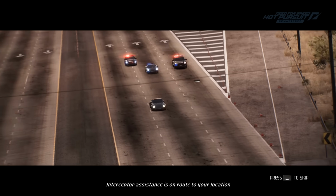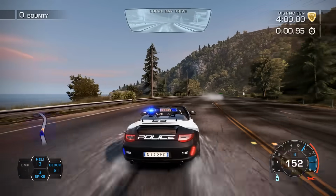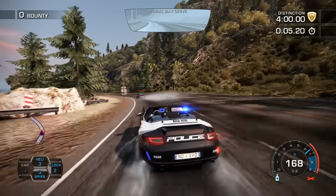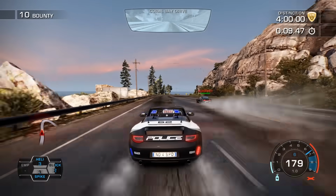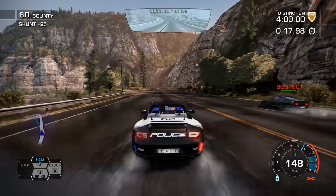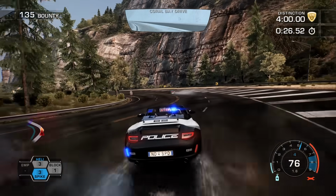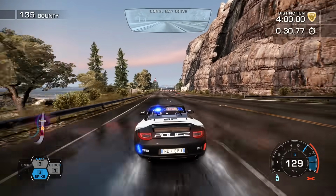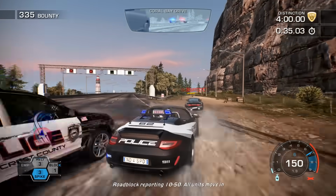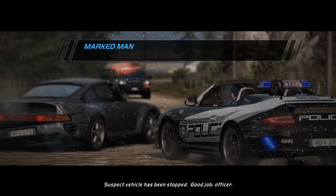Measuring speeds in excess of 150 miles per hour. Nothing is slowing this guy down. Interceptor assistance is en route to your location. Interception unit is on scene. I'm standing down. Roadblock is deployed directly ahead of you. Look out, Speedster! Roadblock reporting 10. All units move in. Suspect vehicles have been stopped. Good job, officer.